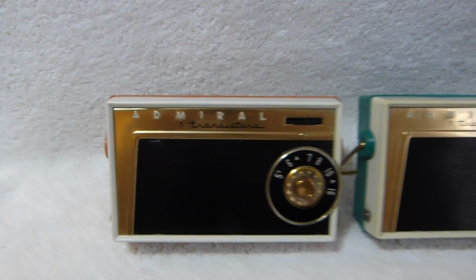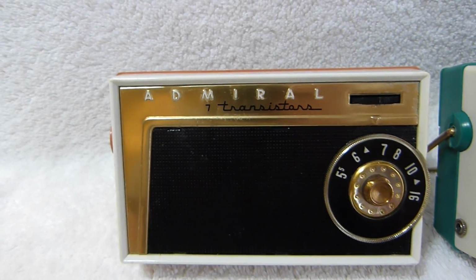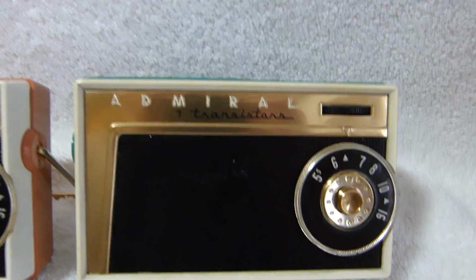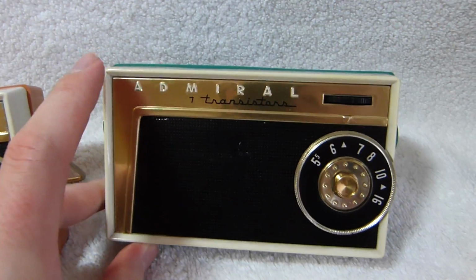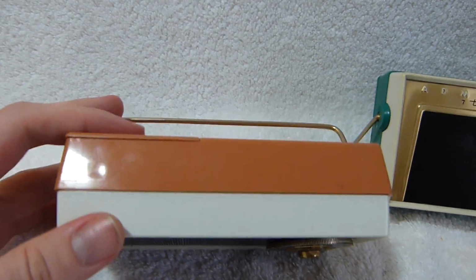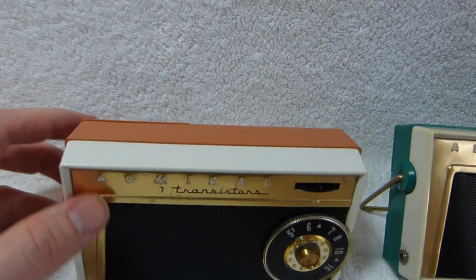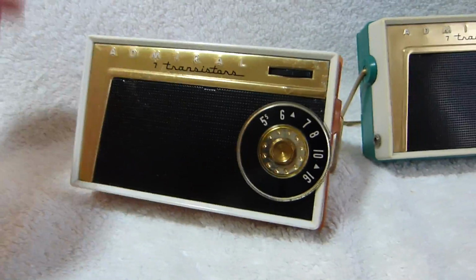Here are a pair of examples of Admiral's first transistor radio, the model 7M1X. They didn't actually call it the 7M1X, but each color had a different model number. This is the 7M14. This is the 7M18. See, this one's an interesting salmon and white color combo, and this one's a nice green and white color combo. Also available were red and white and black and white. I don't have those ones, but I think 2 examples of this model are enough.